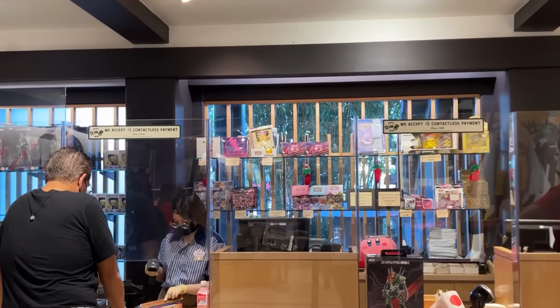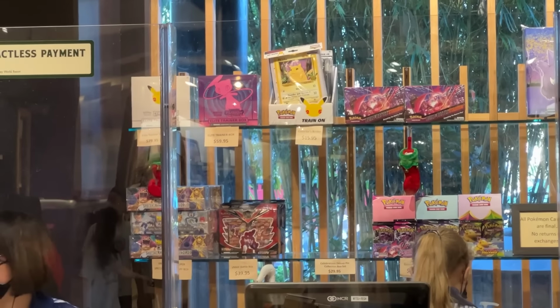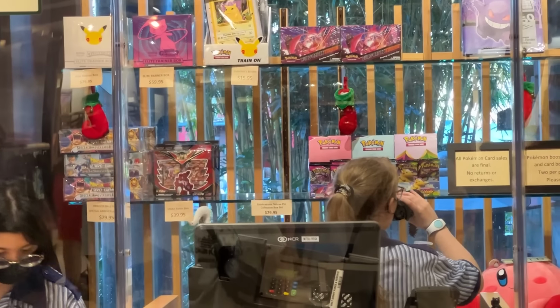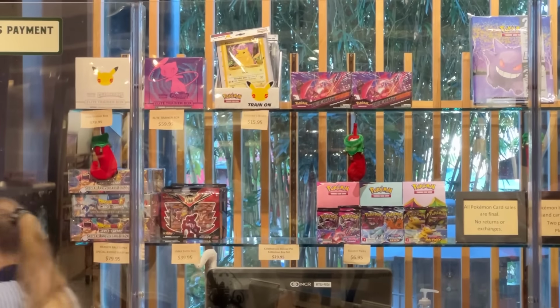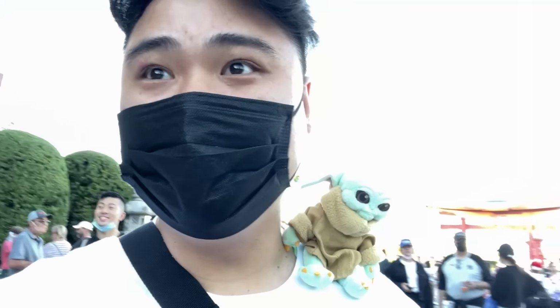Guys, we see it. It is right up here. Let's see how much, like $59 for Fusion Strike, $80 for Celebrations, and some single pack blisters of a bunch of different sets. Oh, guys, we might have to get something here. I'll let you guys know what we end up getting. All right, guys, so we ended up getting a 3-pack blister of Fusion Strike. Listen, I know Fusion Strike's a horrible set to pull right now, but we are in Disney, okay?